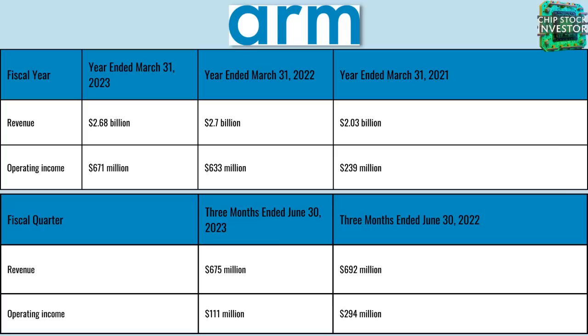We have two charts prepared for the fiscal year revenue and operating income for the last 3 years, 2021, 2022, and 2023, ending March 31st of each year. And then we have a chart for the fiscal quarter ending in June, the last 2 years. Nick, can you tell us a little bit more about what we see going on in these charts? Casey, I'm just going to pick the last numbers here from the last fiscal year and the last quarter.